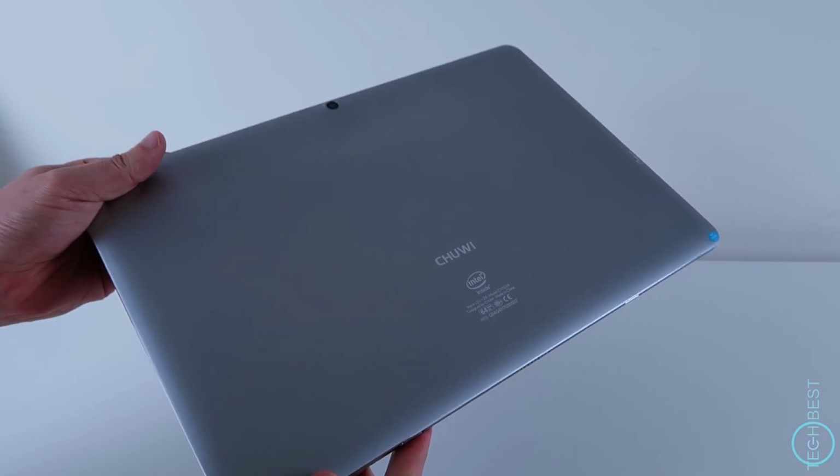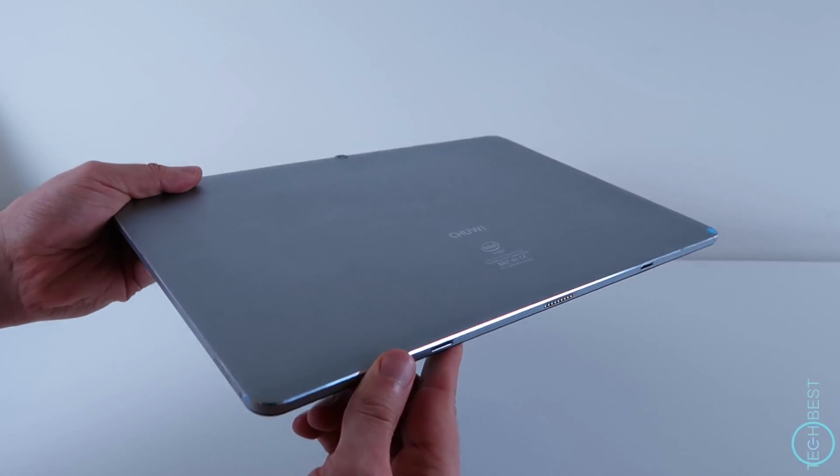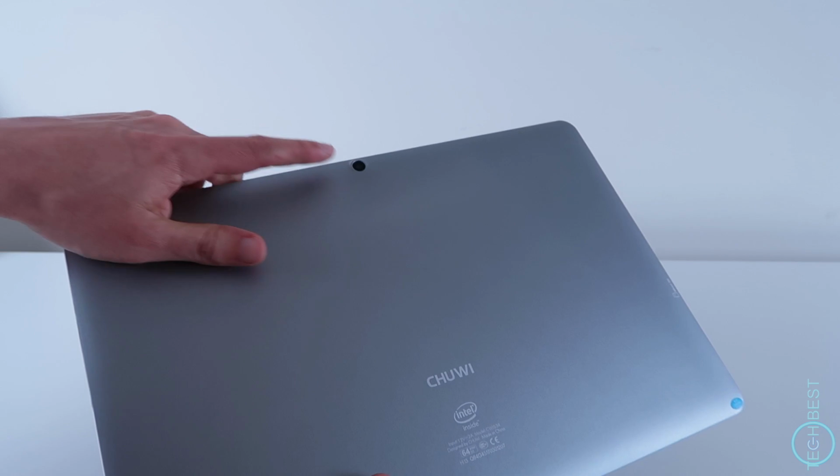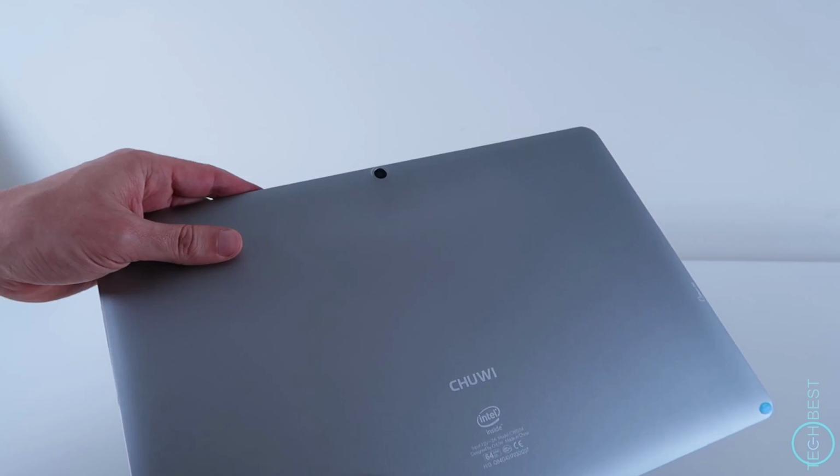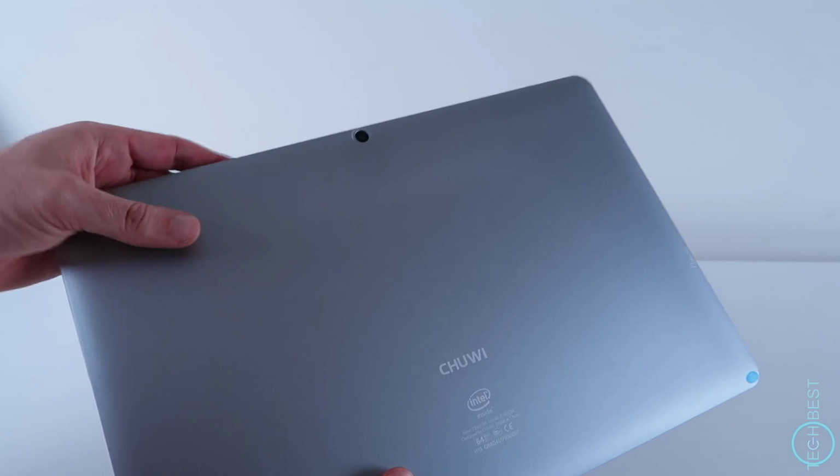The Hi13 has a well-built metal unibody design. It has a 5 megapixel camera on the back and a 2 megapixel one on the front. And for a tablet, they are better than average. Video quality is also pretty good.